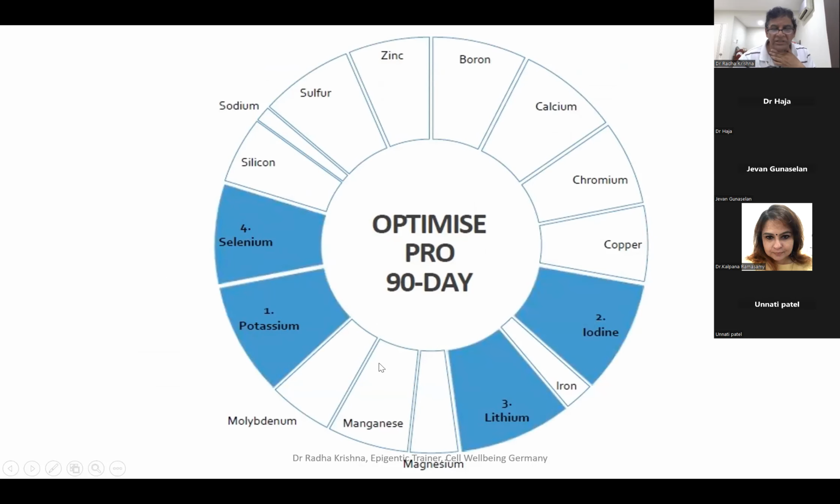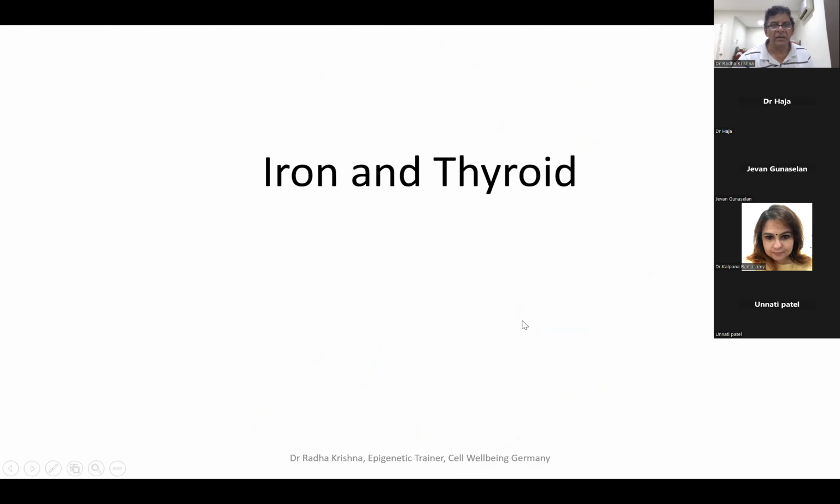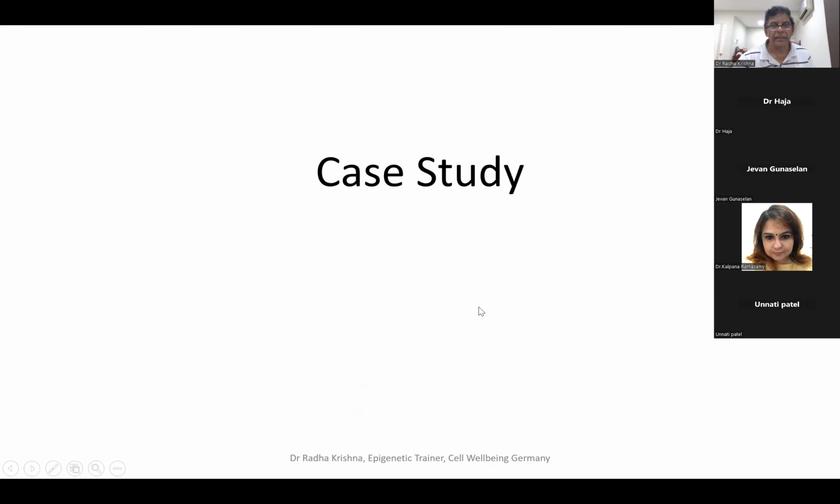Selenium deficiency, potassium deficiency, lithium, iodine are all related to thyroid, ahead of your blood test. A blood test doesn't do justice to the patient unless you do a hormonal saliva test for hormones and other factors. That's when you'll be able to see. Potassium is related to thyroid. Iron is related to thyroid. There are so many factors. Okay, leave all that.